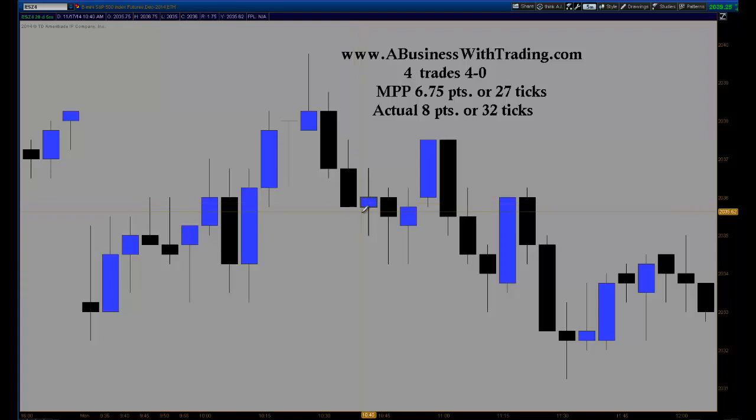And then the market did come down a little bit more. We got long again, actually right up here. We were able to take profit off, and then it actually did roll over again, and we got long one more time, and we were able to take profits up in here. So it was pretty good.